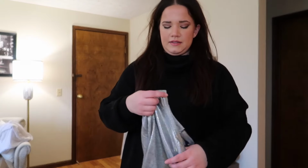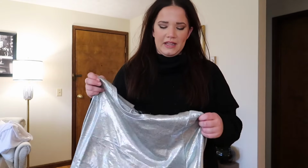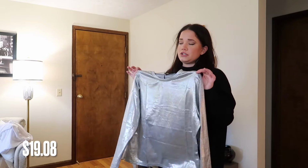Okay, next is another top. This is from the Allegra K line at Walmart, and I actually didn't realize this when I bought it, but the sleeves are kind of a little bit puffed out, which I think is really cute, like a blouse basically. I love the metallic color. Silver is super pretty. I'm pretty sure it's still trending, although I can't keep up with the trends these days, so I just pretty much buy what I like as long as it doesn't look too out of style.